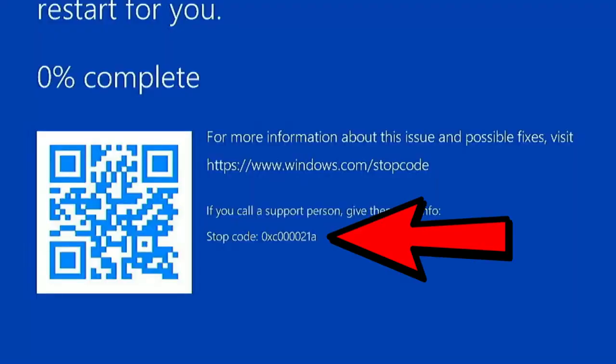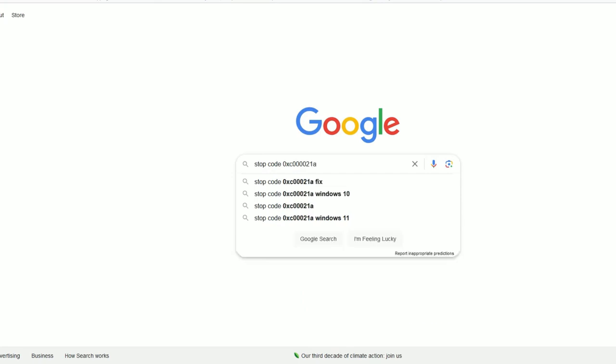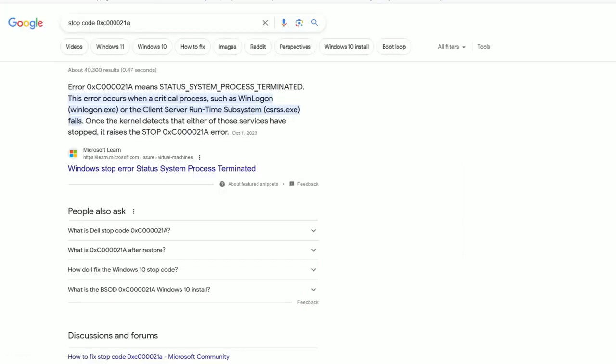So in this example, you see that this particular stop code is 0xC000021A. Well, what in the world does that mean? Doesn't matter. We're going to look it up and we're going to find out. So do like you do with everything else and go to Google and type in stop code 0xC000021A. Obviously, if your blue screen error is a different code, that's the code you want to type into Google, hit enter, and look at the results. And don't be surprised if you don't understand what any of it means. We'll get to that in a second.